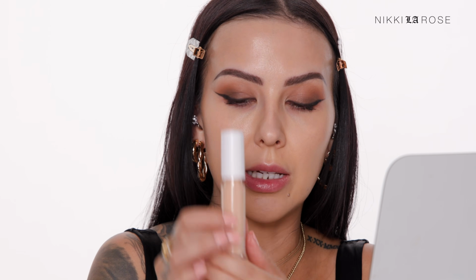Foundation is on. Going back to my Hydrating Camo Concealer in Light Sand. I'm going to start with this, and then I'm going to layer that brightening highlighting pen that I used in my last video to highlight. But I'm also going to conceal first.